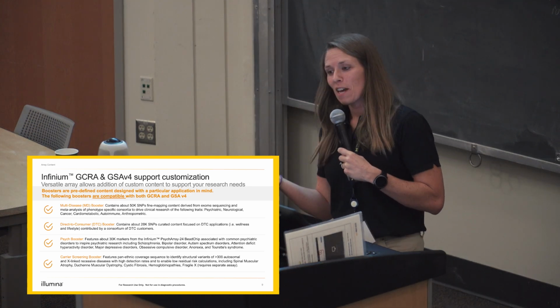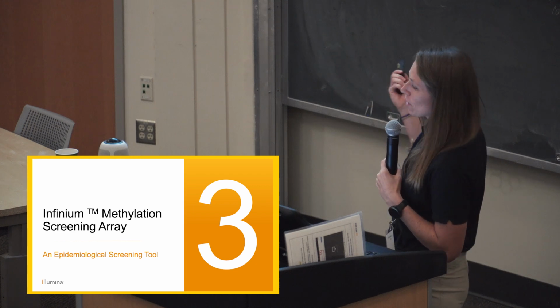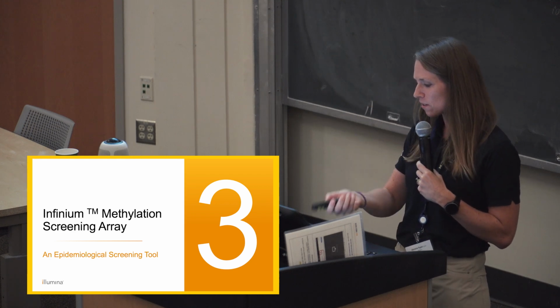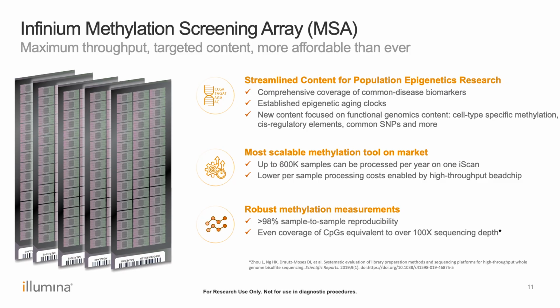Now jumping into my favorite topic. So for context, I actually came out of the University of Michigan and I studied epigenetics. Methylation is one of my favorite topics, so I will quickly go through our new exciting methylation array. So this methylation screening array is one of our most condensed versions of our methylation platform. So if anyone here has ever worked with methylation data, you've probably heard of the EPIC array or EPIC version 2, which is currently out right now.